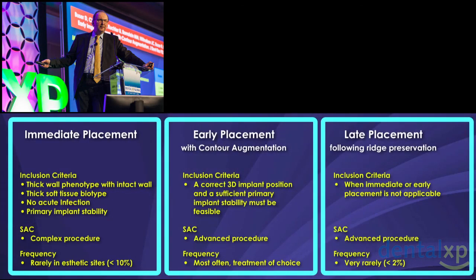So you see, you have all 3 options. All of them you can use, but not to the same extent from my point of view. As a master clinician, I don't know, might be 10%. I know many are doing 10% immediate placement. They do more often early placement with contour augmentation, and probably not very often late placement, because that's the least favorable for the patient, because they have to wait a long period of time.